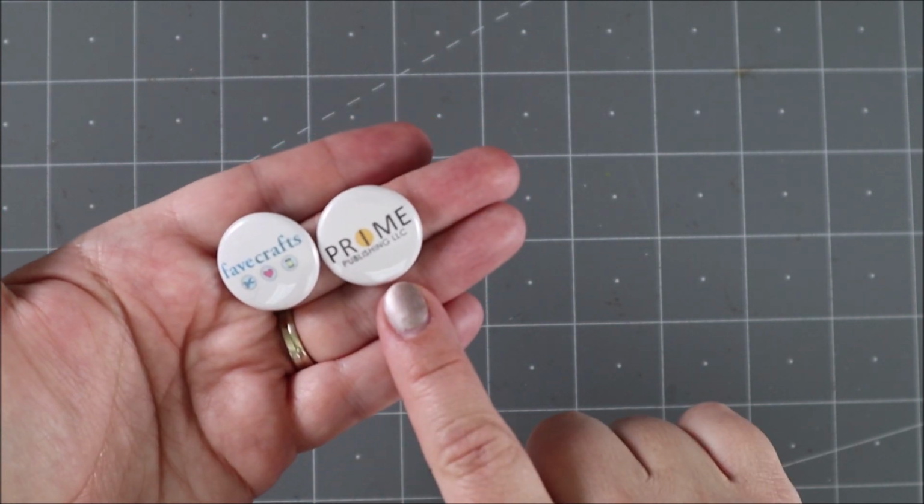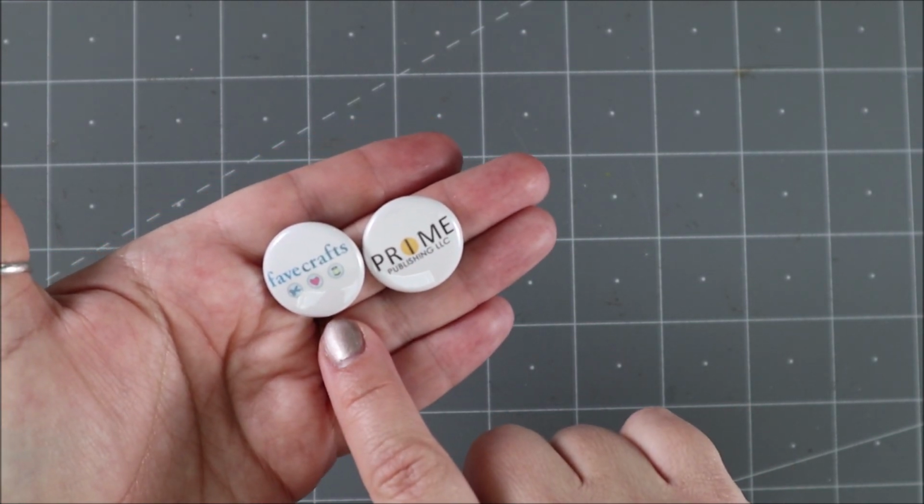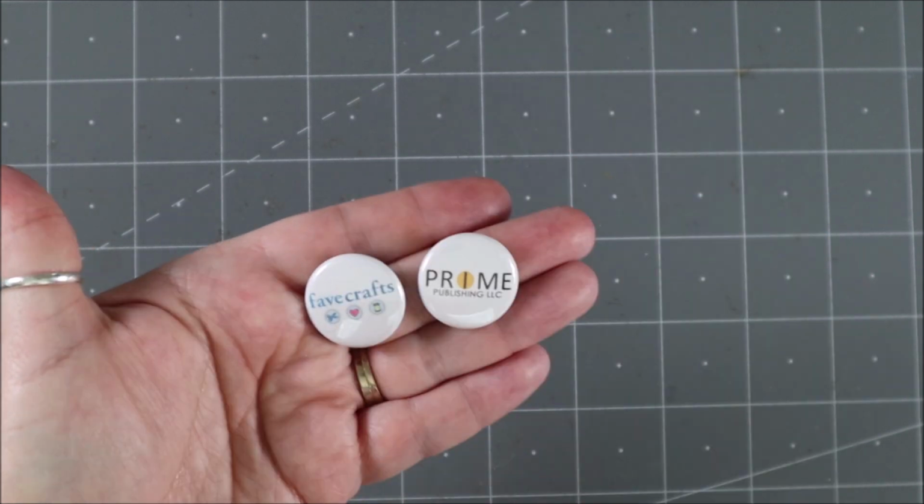All right, these two kind of go together. This is the Fave Crafts and Prime Publishing. Prime Publishing owns Fave Crafts. That's one of their sites that they used. And so I got a couple of buttons from them.